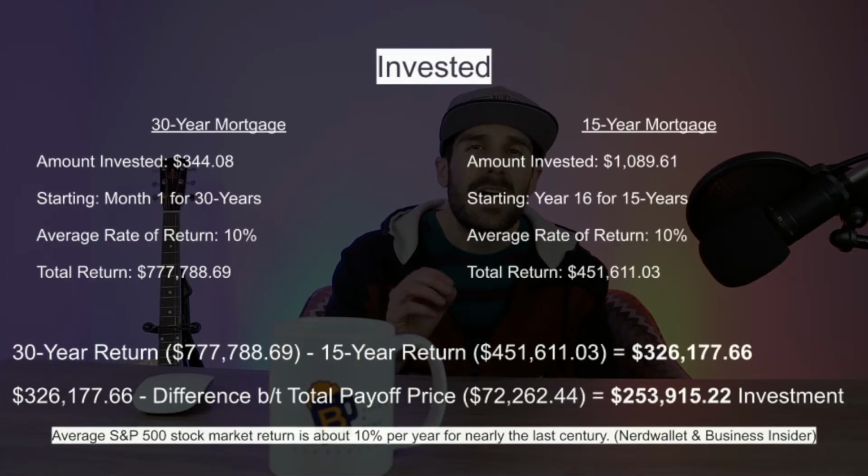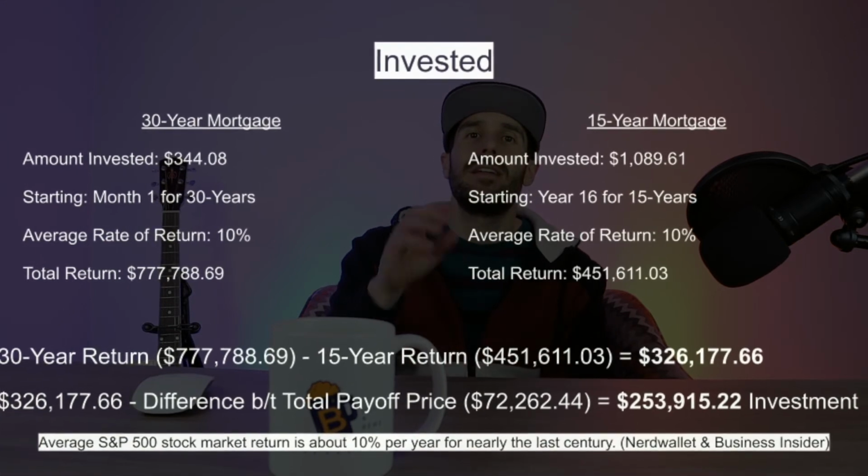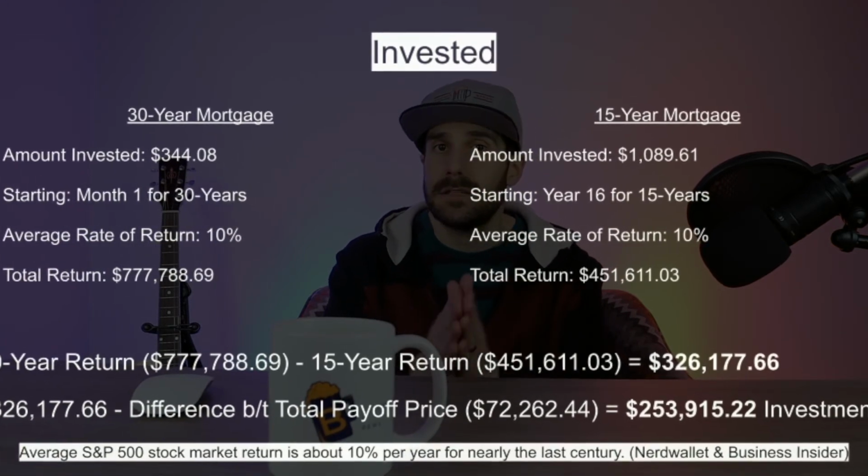What we need to do now is take our 30-year return, which was that 770,000 number, and subtract that by our 15-year return, the money we invested and we accrued, and that's going to give us $326,177.66. We're still not out of the woods.